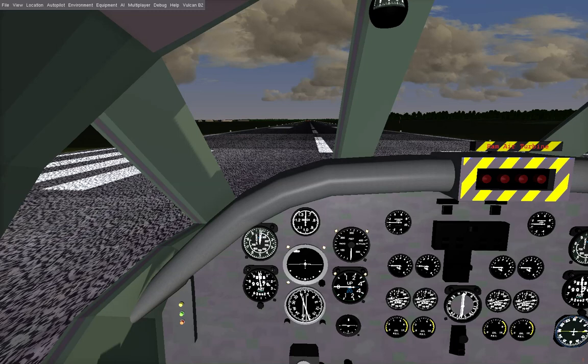Welcome to FlightGear UK's recreation of the last tour of the Vulcan XH558 in the UK. We're doing the northern part of the tour. The southern part was done on day two of the tour last Sunday, but this is a representation of the Saturday tour, the northern tour.